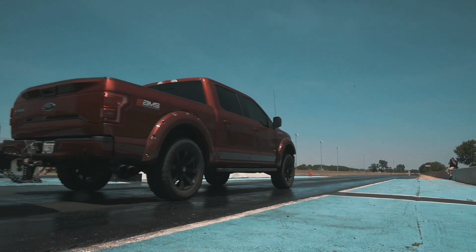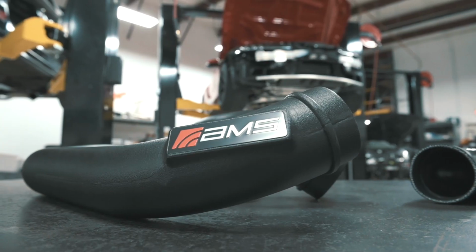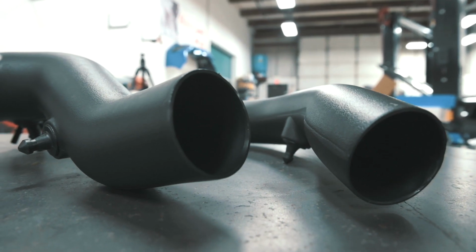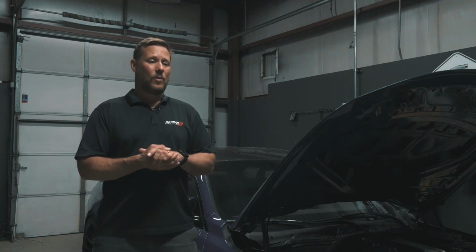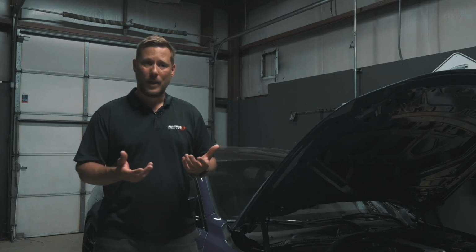Another example is the F-150 EcoBoost truck. We make and sell a set of intake tubes for that truck that worked fantastic. We tested it, put sensors on it. We gained basically 1.5 pounds of boost, or 1.5 pounds less of pressure drop across the turbo.